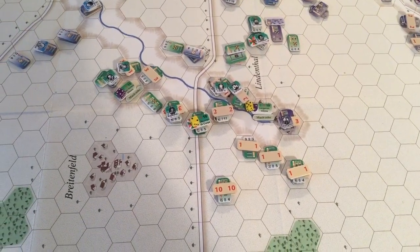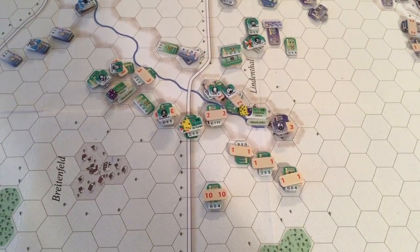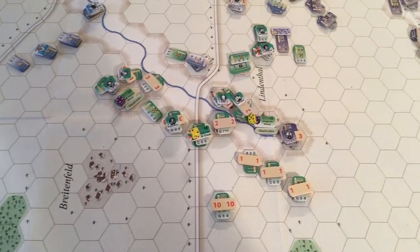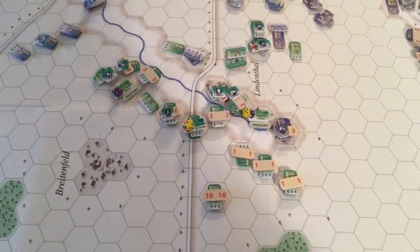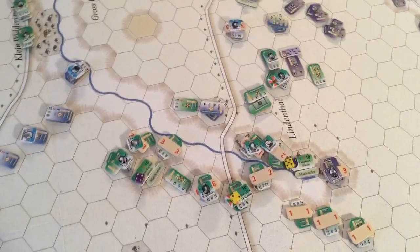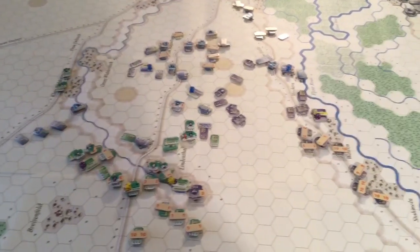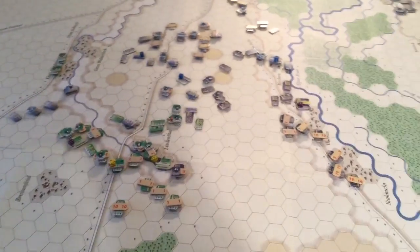It's coming up to 12:30 and the last hour has indeed been action-packed. Here we're looking at the north, which an hour ago looked comfortable for the French, but the superior numbers are beginning to show. Let's step back and give you an overview. This has all happened quite quickly.